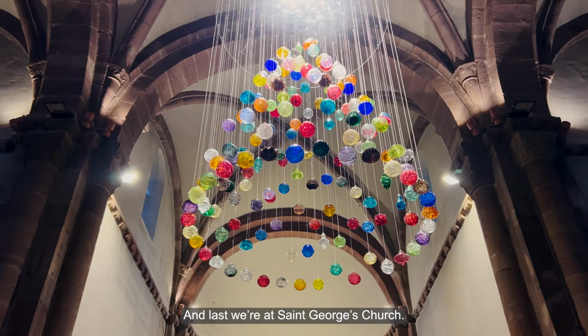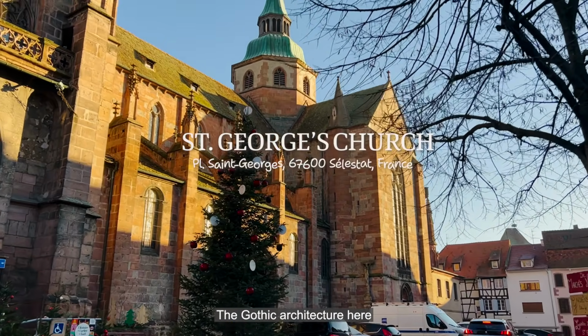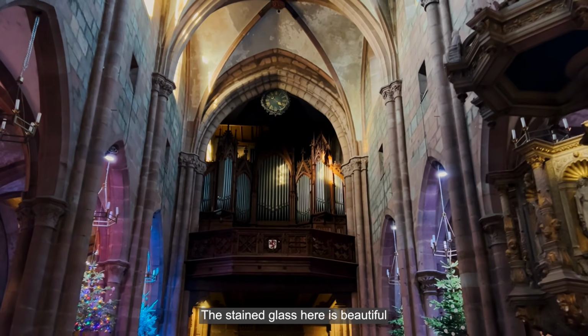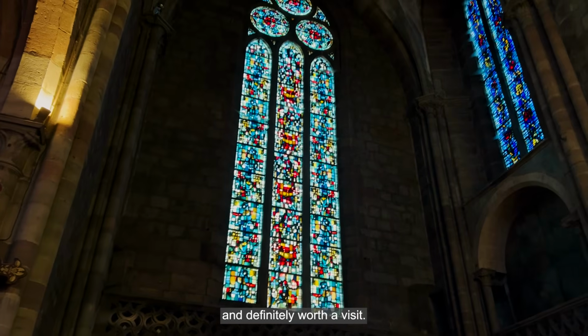And last, we're at St. George's Church. The Gothic architecture here is impressive, and it's amazing to see how well it's been preserved. The stained glass here is beautiful and definitely worth a visit.